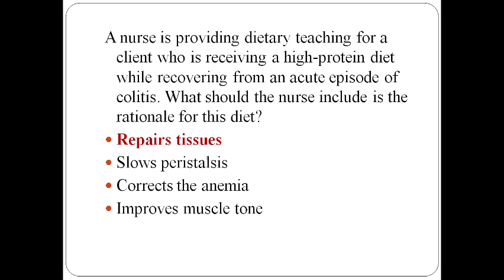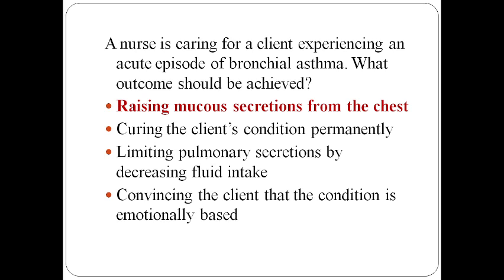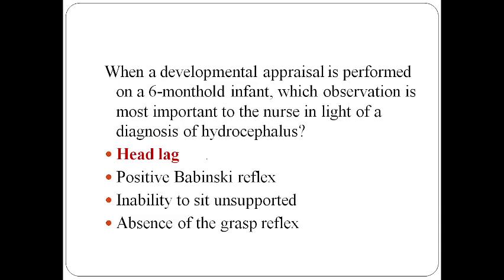Answer is repairs tissues. A nurse is caring for a client experiencing an acute episode of bronchial asthma. What outcome should be achieved? In bronchial asthma, we need bronchial dilatation and also the expulsion of mucus, because the mucus will interfere with gas exchange. So the answer is raising mucus secretions from the chest.